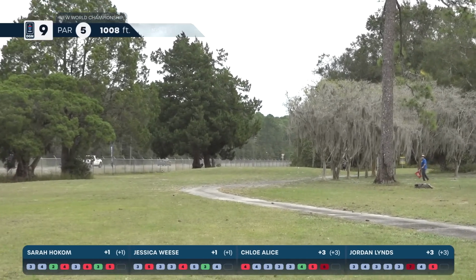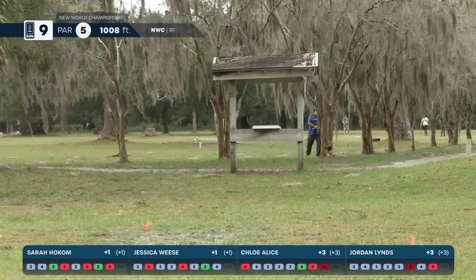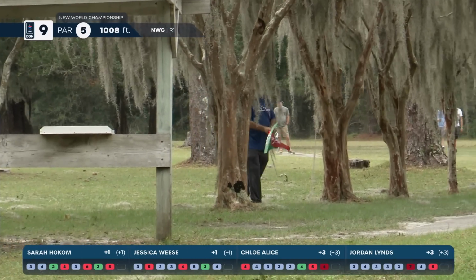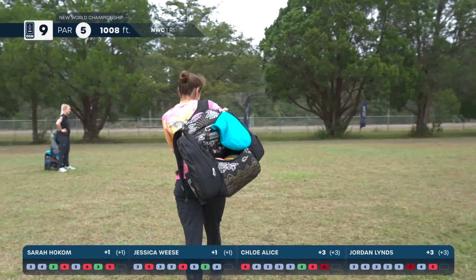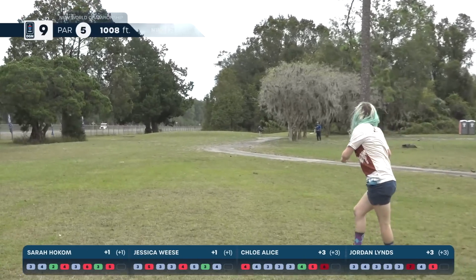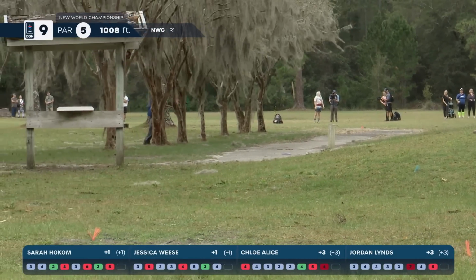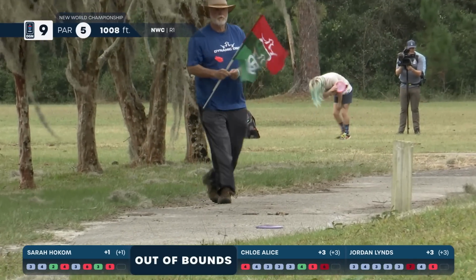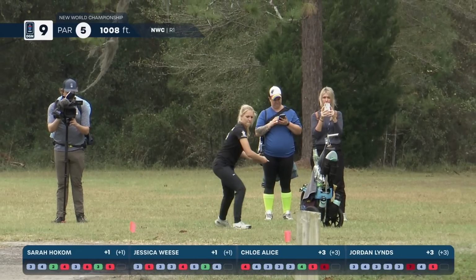I got you. And Jessica Weese is flirting with the out-of-bounds sidewalk. Let's see what the spotter has to say about it. And it's red. That's an OB for Jessica Weese. And she played so well here, just coming down the tunnel. It's unfortunate to go OB here so close to the basket. Oh no, Chloe Alice flirts with the OB, and she is OB as well. Yeah, you can see the wind really pick up right here off the road. I hate to see it.